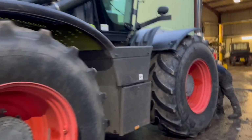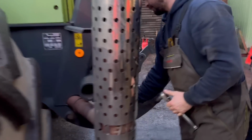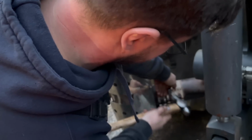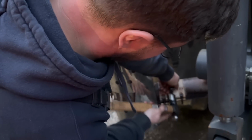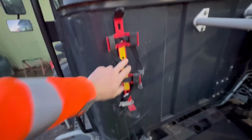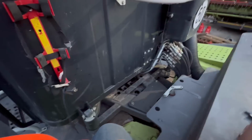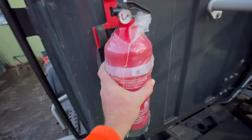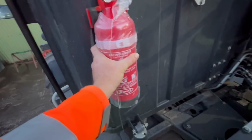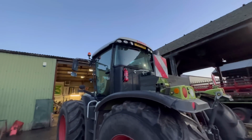Curiosity has got the better of us to see what this sounds like without the silencer. So, I'm trying to unbolt it to see. Is it seized? Oh yeah, it's tight. This bracket not having a fire extinguisher in on the tractor has been annoying me. So, got one. I think it's the wrong size though, but it's better than nothing. It's not quite the right size, but it doesn't look odd now anyway.